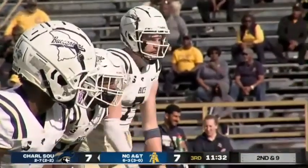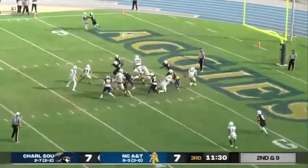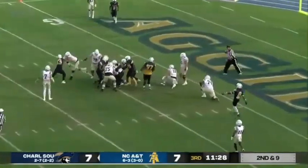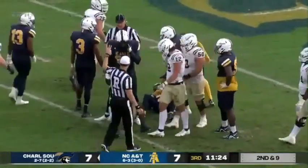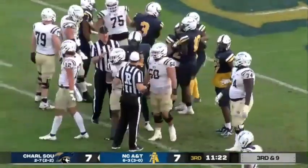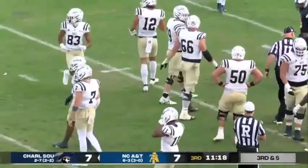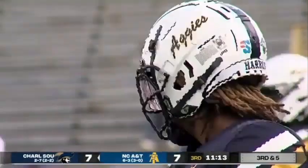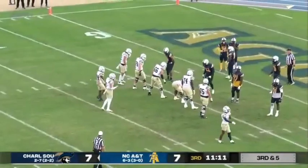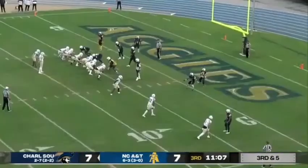From the Aggie three, Bartolo will work from the gun. The handoff to Ruff, shakes off the first defender and is wrapped up and brought down, again on the carry. Great move by Ruff to make a guy miss. Charleston Southern's offense in the red zone, 19th in the country heading into today. Loss of two. It'll bring up third and goal from the five.